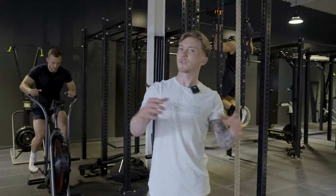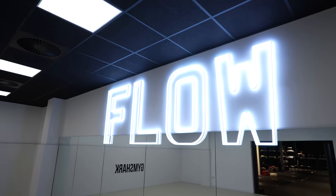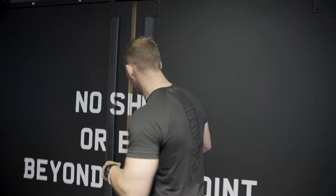So this is the CrossFit rig area the Gymshark Lifting Club hosts. It's daily WODs. Those that weren't so successful at gymnastics move on to this spot. So club mantra, no shoes or egos beyond this point. Let's just check everybody's sticking to the rules.